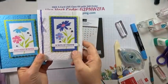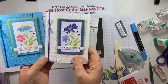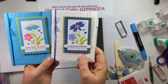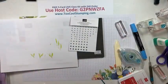Oh, in the middle is polished pink. I really am liking the polished pink. I use that on just about every card. Love that. All right, hope you guys enjoyed those too. Let's move on to our 4th card.